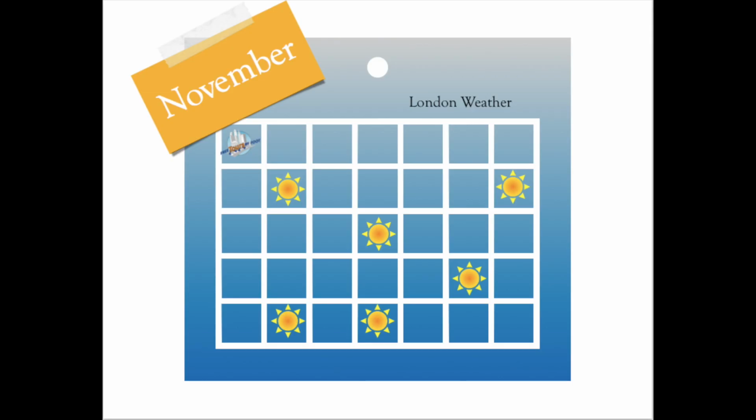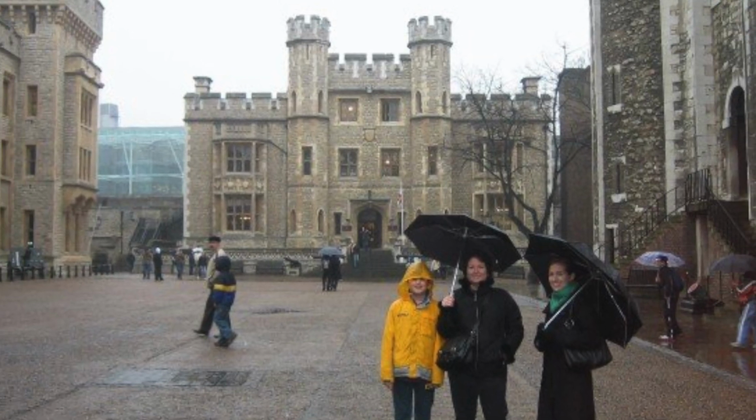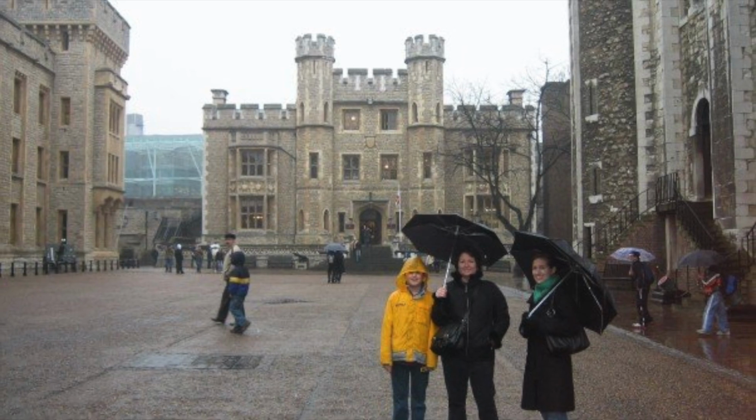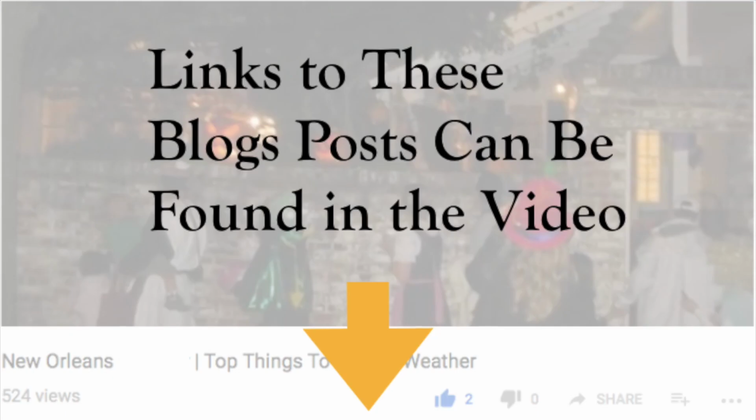There are a few sunny days, but skies will be cloudy or mostly cloudy on about 21 days, with some rainfall likely on about 17 days. It's always best to carry an umbrella in London. Early in the month, a medium-weight waterproof jacket or coat might work fine. However, towards the end of the month, some additional winter attire is recommended.